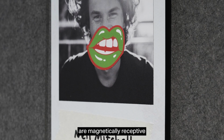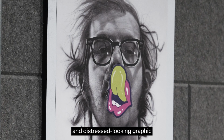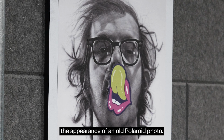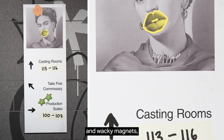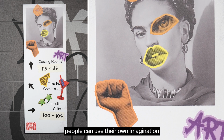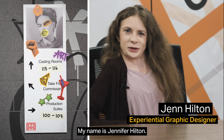The face of the signs are magnetically receptive and have been printed with a textured and distressed-looking graphic to mimic the appearance of an old Polaroid photo. Then with the use of these fun and wacky magnets, people can use their own imagination and creativity to personalize their sign. My name is Jennifer Hilton.